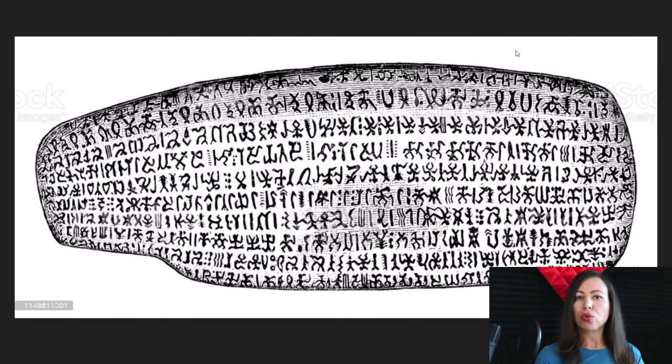This is called the Rongo Rongo tablet. Now, if you look at the symbols carved, this is out of wood. I think there's one of stone. I'm not sure, but you can look that up online. If you have a look at the writing symbols on the tablet here, they're kind of in parallel with the Sumerian writing symbols, the Sumerian tablets, if you know what I'm talking about.